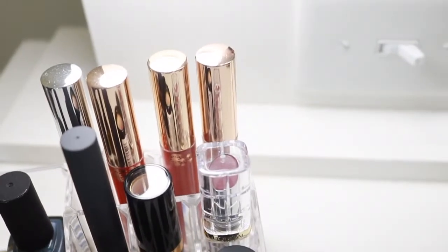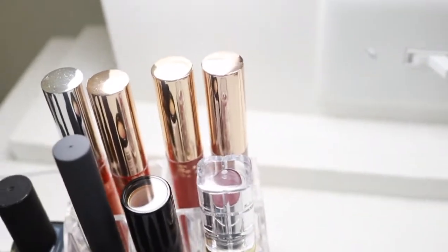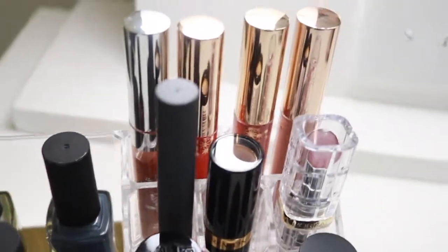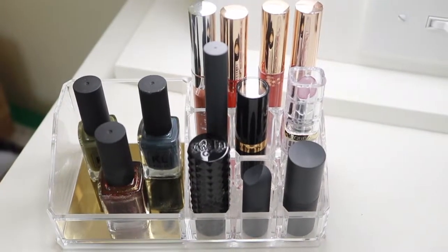I have the ColourPop Dream Team Trio from Kathleen Light's bag there, as well as a ColourPop lip gloss, and then her nail polishes right there. So that's what's in that little lipstick holder.